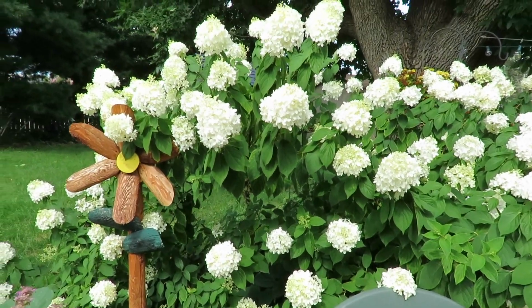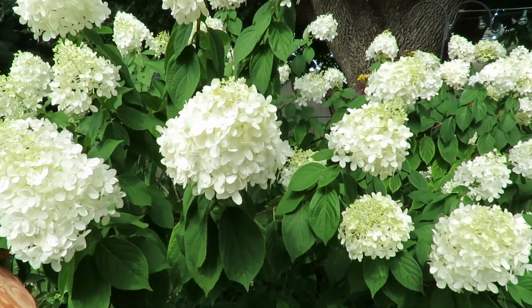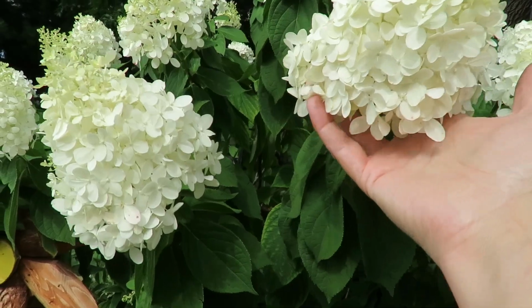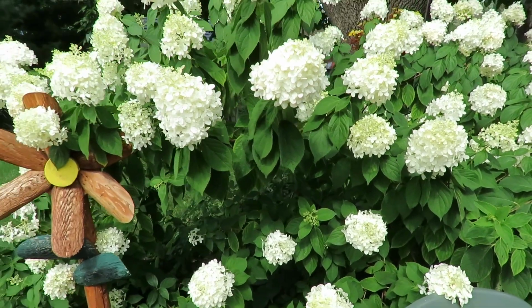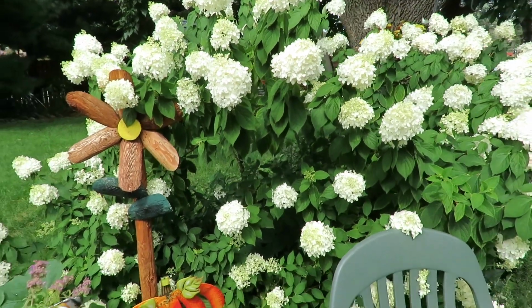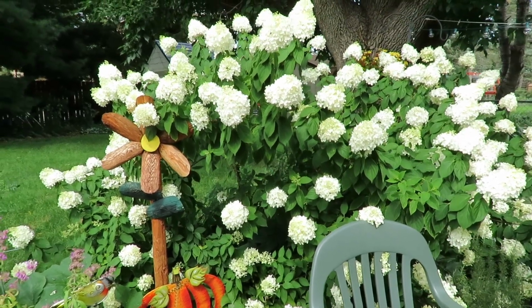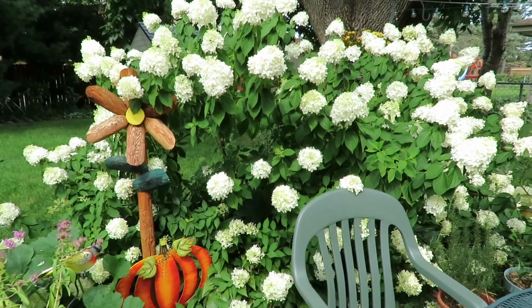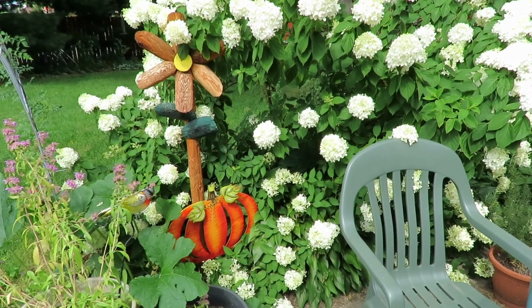Let's start by the hydrangeas. Aren't they beautiful? I wish you could smell them. They smell really good. And they're looking beautiful. Pretty soon they'll start to get a pink blush on them. And as you can see, I already started decorating for fall.